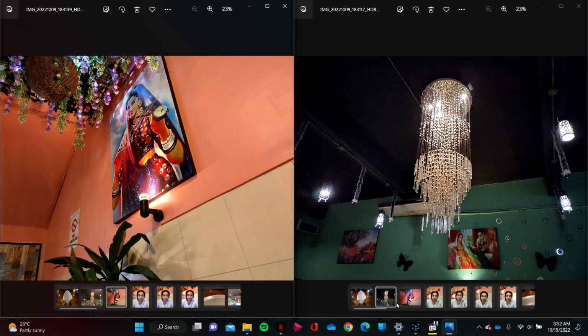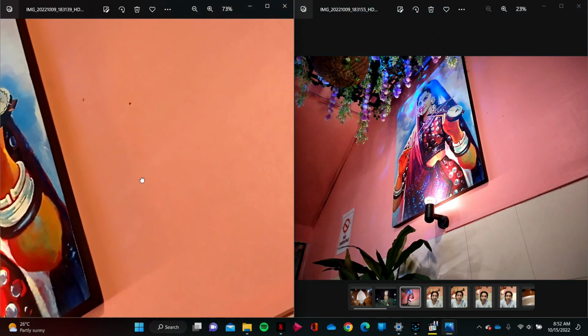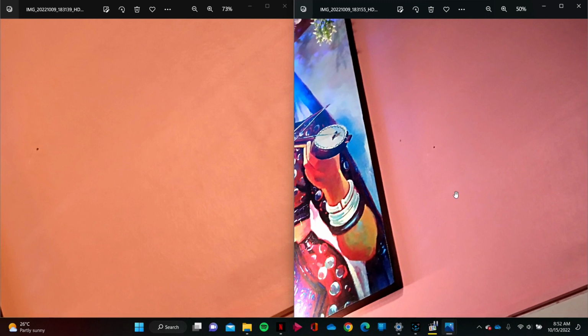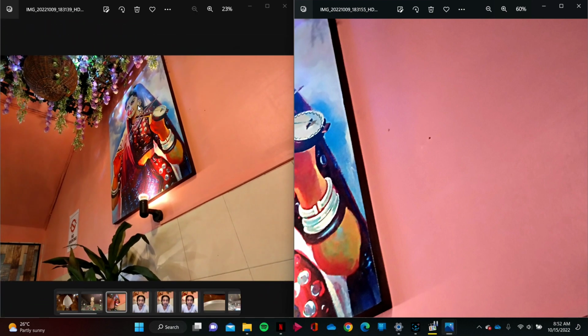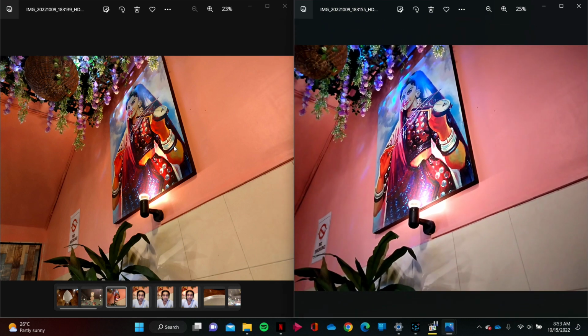Alright, so here is another sample to show how washed out the color can be on the Nokia X30, where the wall here appears slightly more orange, whereas on the G60 it is pinkish. So the actual color is what is being captured by the Nokia G60, and the Nokia X30 actually messes it up, though having a much sharper output in this particular situation. Next, we're going to look at the front-facing camera.